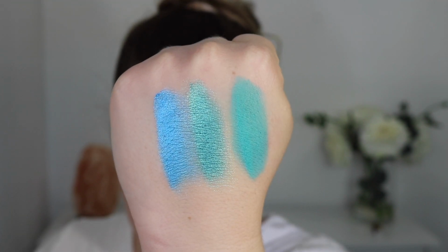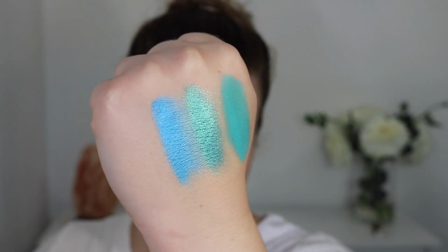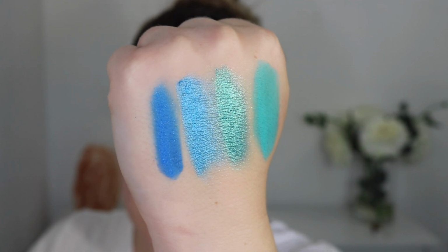The next shade is called Bay Breeze, and this is described as a metallic cerulean blue. Very beautiful, and I think it's pretty unique to my collection. I might have something kind of similar in the Blue Moon palette, but I'd have to check. And the last shade we have is called Hang 10, and it is described as a matte cobalt.